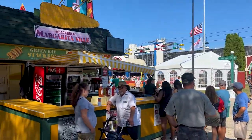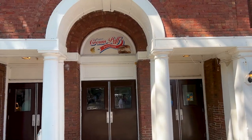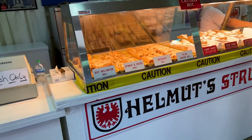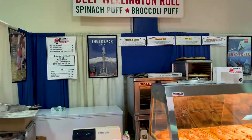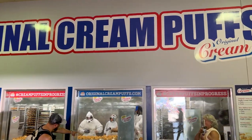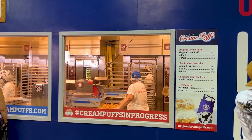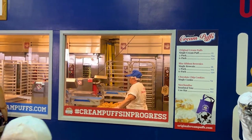Look at this, you got the Green Bay Snackers, which is like three little sliders on a stick. Here's the Cream Puff Pavilion. We need to take a look at this. I think you can see them being made. Look at these strudels. Wow. Here's where they make the cream puffs. Look at them rotating in the background. Here's where they puff them. Oh my goodness.